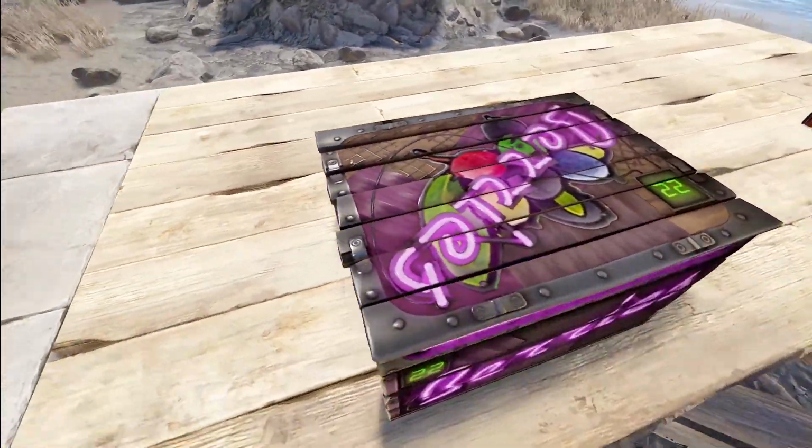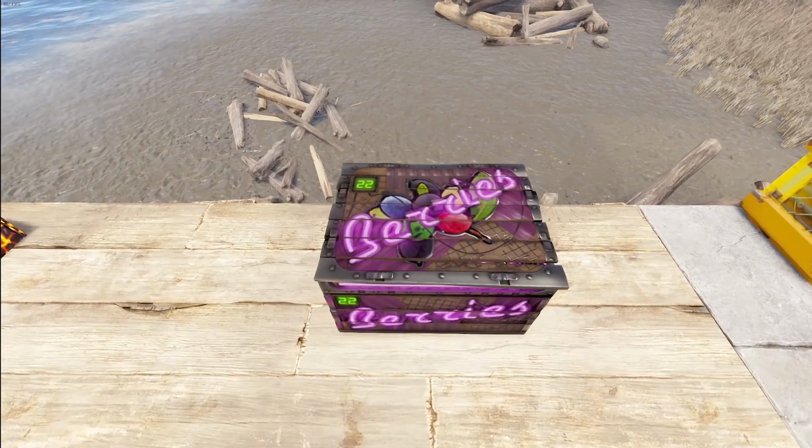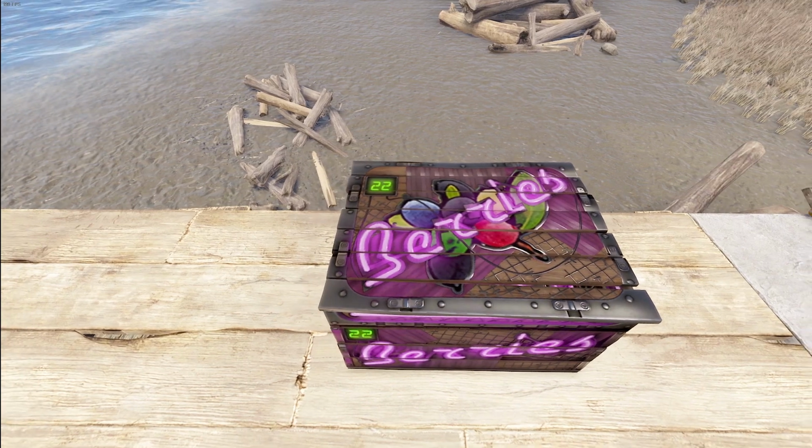Moving on, we've got the next part in the Neon Storage set with the Small Berries box. And yeah, this is definitely another one that I could see a lot of people using, as small boxes often hold berries or berry seeds. And yeah, especially if you want to shove one of these underneath a mixing table, it'd be perfect.